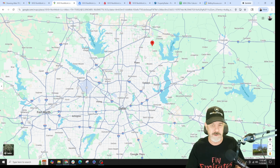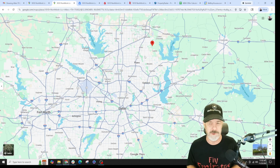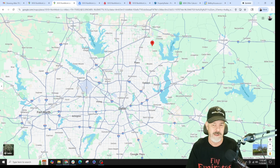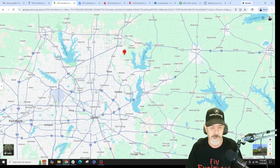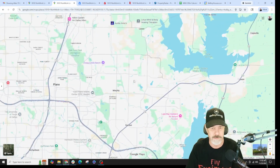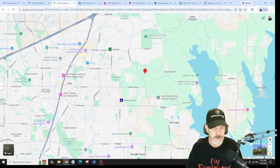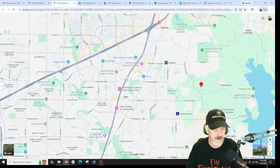And these houses are still turning pretty quickly, because people coming from California that sold a little house for $3 million are able to come to this area in Texas and buy a $1 million house that would have cost them $10 million in California. As I zoom in, it's kind of on the far right side of that Allen area.